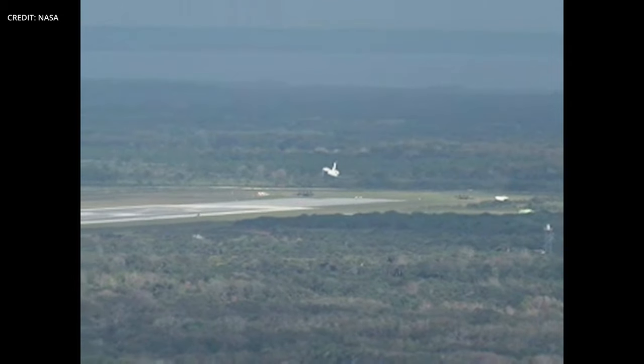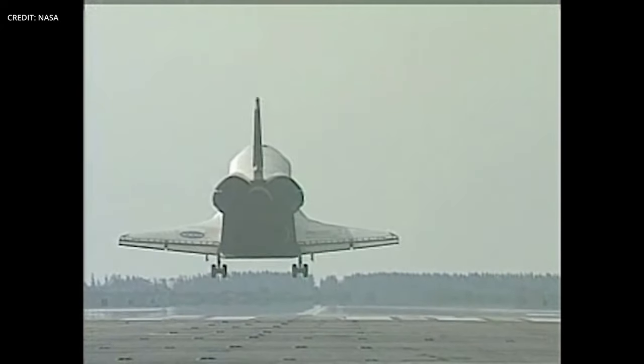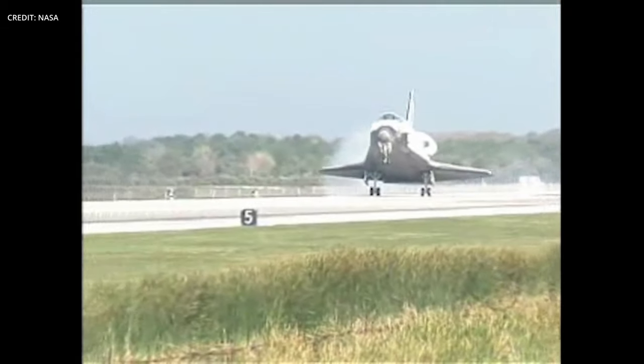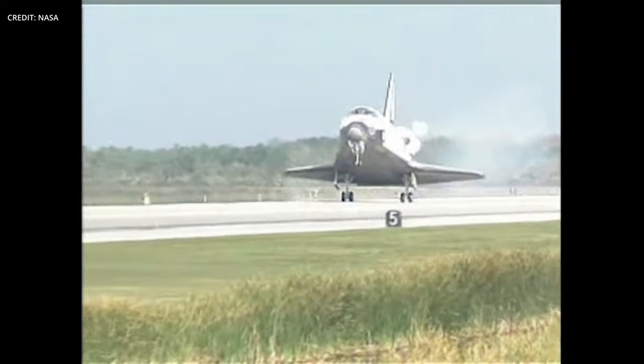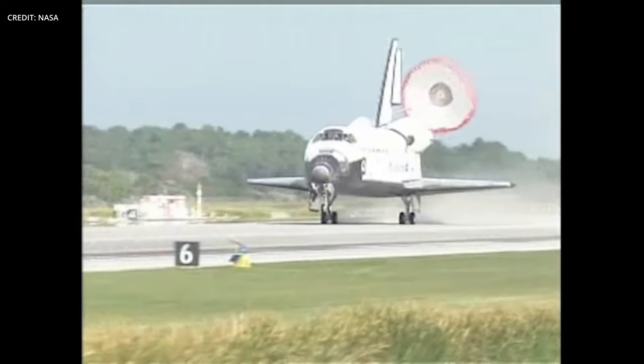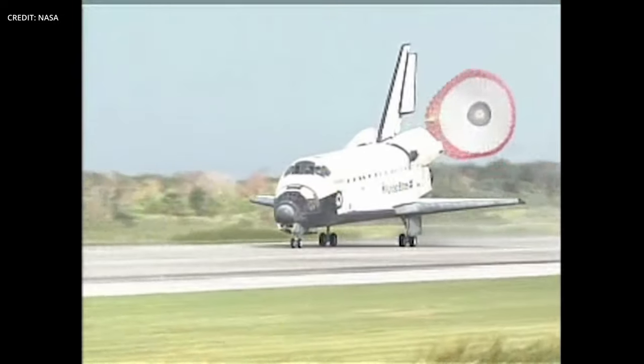Landing gear down and locked. Main gear touchdown. Poindexter now deploying the drag chute. Nose gear touchdown.